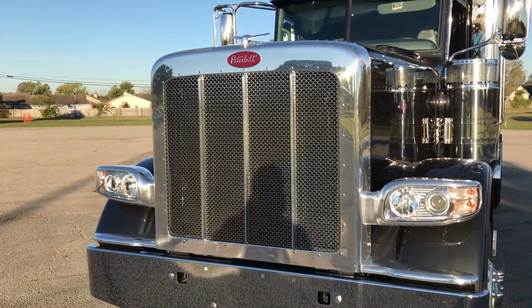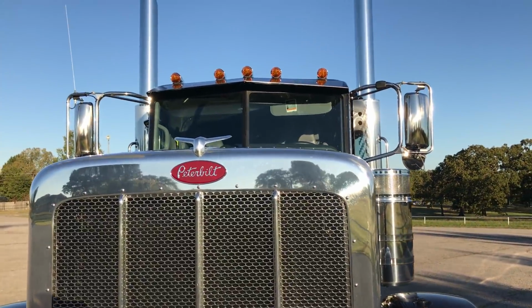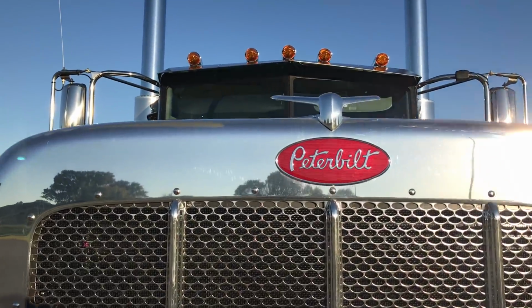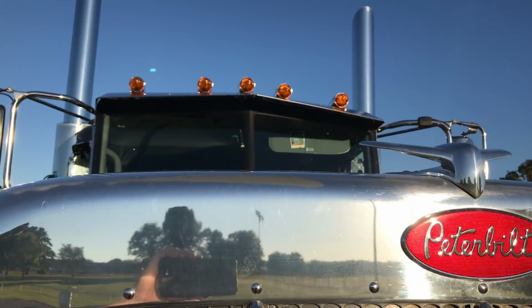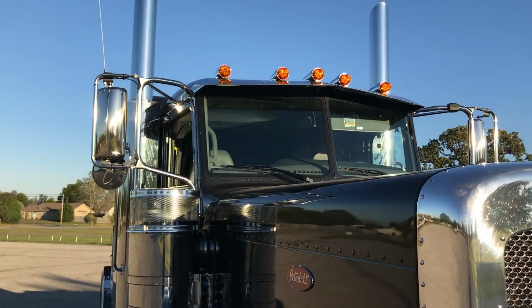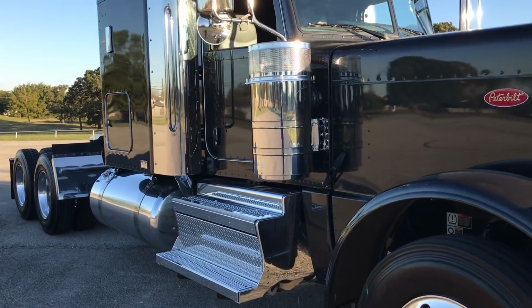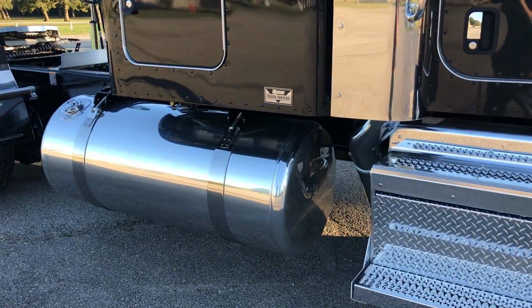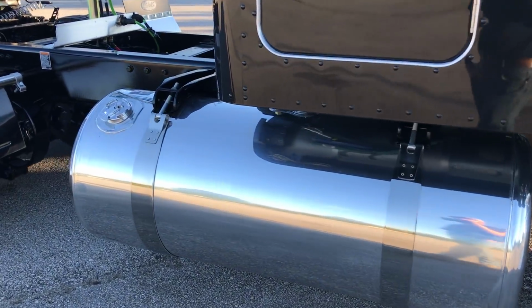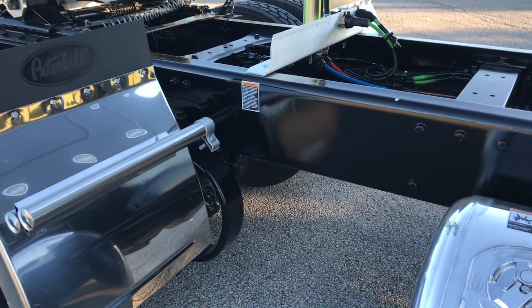As always, it's got the polished surround, nice chrome bumper, polished headlights. That's the stock or factory polished stainless visor, 5 roof lights. Again, it's a 260-inch wheelbase.